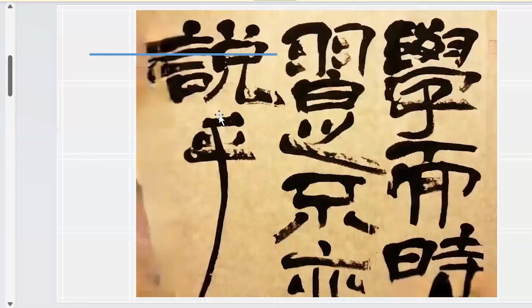This one is between the standard script and the clerical script. I combine them together, which I love. I always want to make my characters flat, my strokes bolder and full of force, and then the whole shape is flat like a great seal, which is a shape I love. But for the strokes, I like the movement of the standard script.